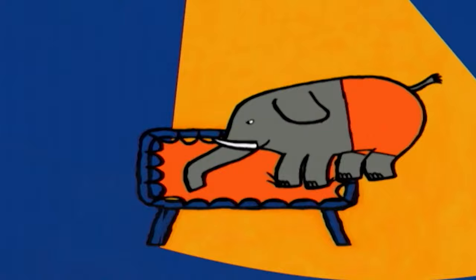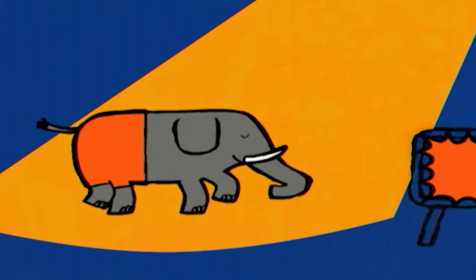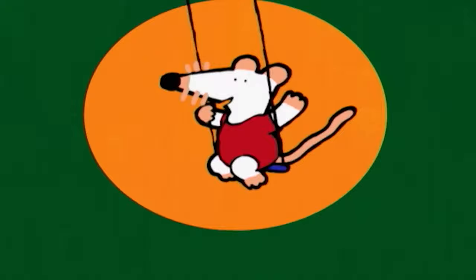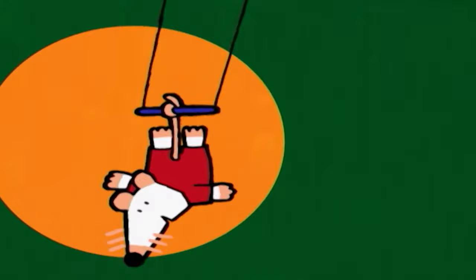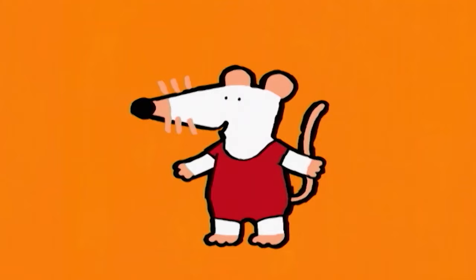It's Eddie in his orange shorts, bouncing on his orange trampoline. Hooray! Hooray for Eddie! It's Maisy in her red leotard and the flying trapeze. Hooray! Hooray! Bravo, Maisy!